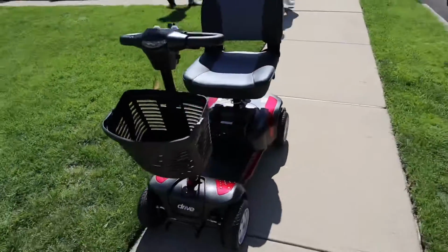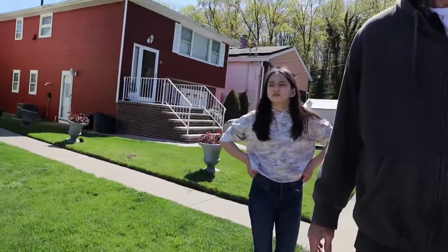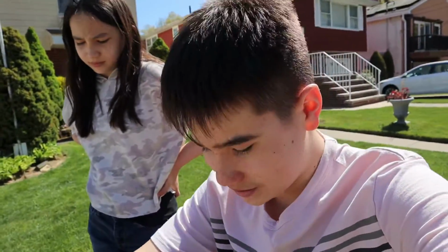Wow! Grandpa's giving us a chance to ride the scooter. Fiona, you want to go first? This is how it works. It's in the middle of slow and fast. Alright, ready? I don't want to crash into the car.